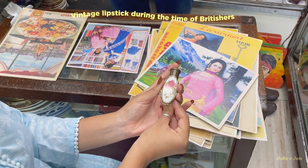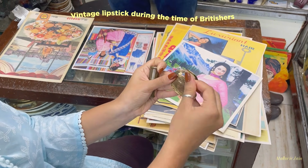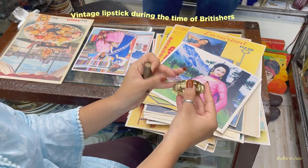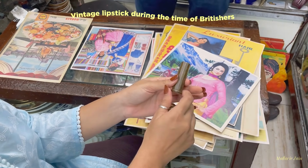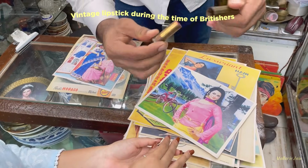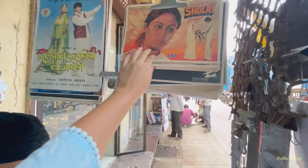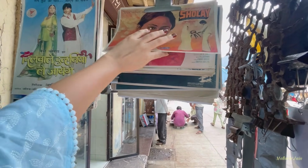And specifically this lipstick is basically a lipstick that has a mirror. The mirror was not there, but they could just add the mirror for you at that shop, and it comes with a lipstick holder and this vintage brass lipstick. This was for like 1200, but I did not really buy it, but now I think I should have bought it. It's a very pretty vintage lipstick. But I also got 2 posters from this shop.